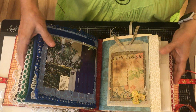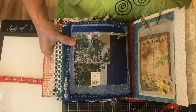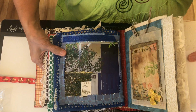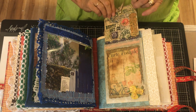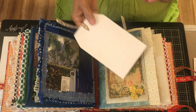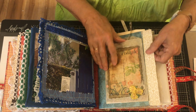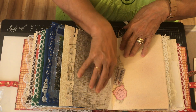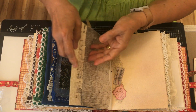And then over here on this side is more of that Provence dusky blue, and it talks about the door and the color of the door and such. This is another one of those collaged, and you can write on the back with these large glassine bags. This is one of those 8 separate journaling pages.